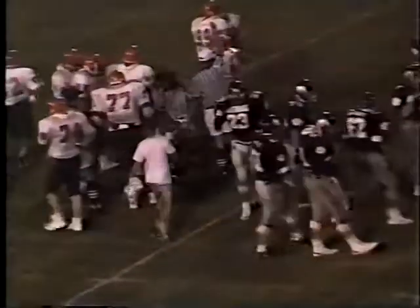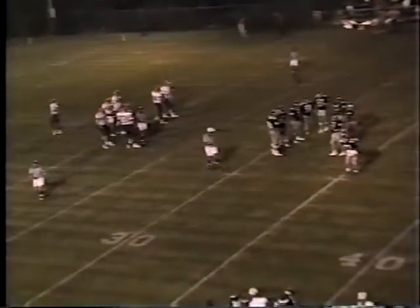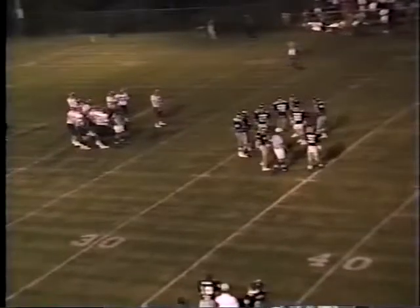Handoff goes to Jones. Jones tries the right side. Nothing doing as he's pushed back. Got it to the line of scrimmage, and I don't believe much more than that. As the Leopard defense rolls to the occasion on that one to stop him, led by Kevin Wade to hit Jamie first. And that'll set up a 4th down play, 4th down and short. So we'll see what Coach Dwight Fight has up his sleeve. Panthers haven't punted or had any kicking plays yet.